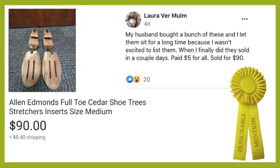Next up is Laura, who said, "My husband bought a bunch of these and I let them sit for a long time because I wasn't excited to list them. When I finally did, they sold in a couple of days. I paid $5 for all, sold for $90." And these are Allen Edmonds full toe cedar shoe trees. And yes, these are good sellers. I agree with Laura. They are not exciting to list, but if they are real cedar, they are worth good money.